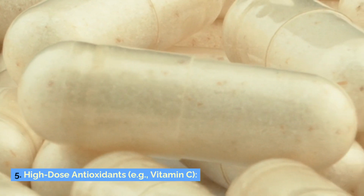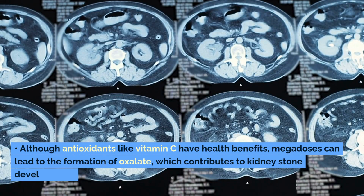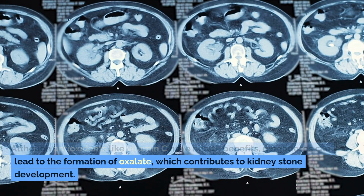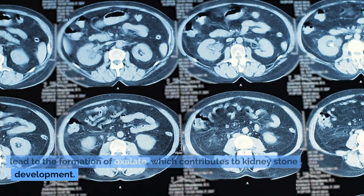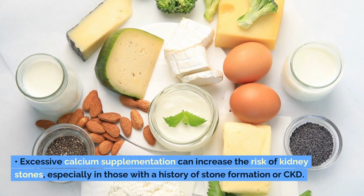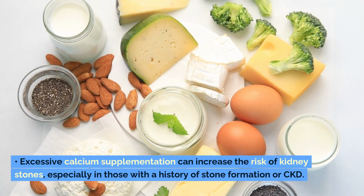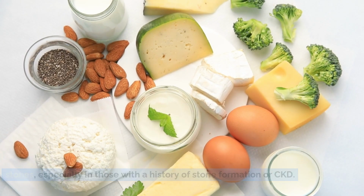High-dose antioxidants, like vitamin C. Although antioxidants like vitamin C have health benefits, megadoses can lead to the formation of oxalate, which contributes to kidney stone development. Calcium supplements. Excessive calcium supplementation can increase the risk of kidney stones, especially in those with a history of stone formation or CKD.